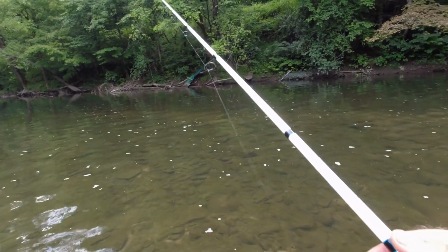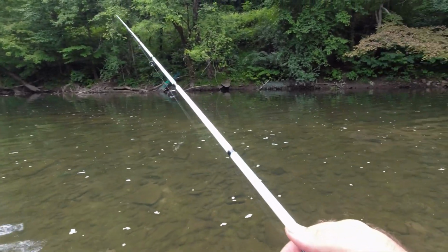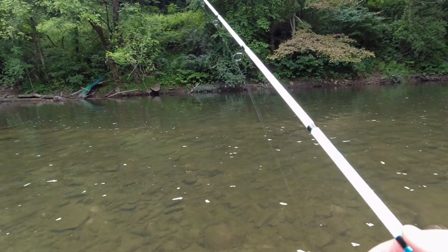I'm hoping we can. We're getting into the evening hours here. They should be feeding. Let's cast over where that grass is. I'm hoping we can find one.